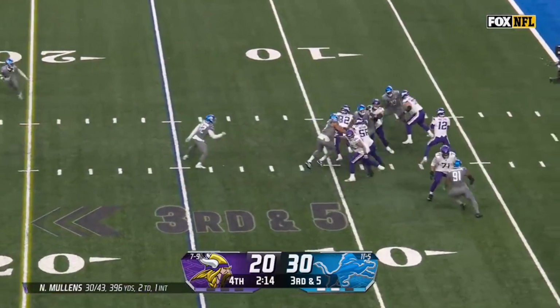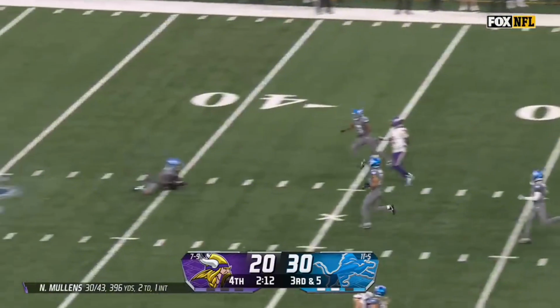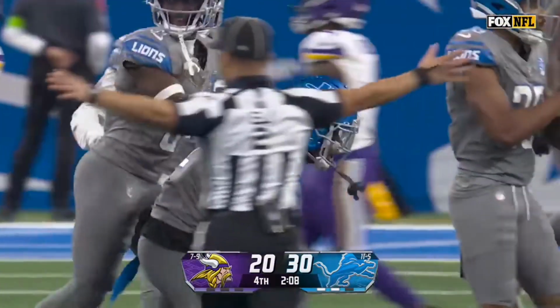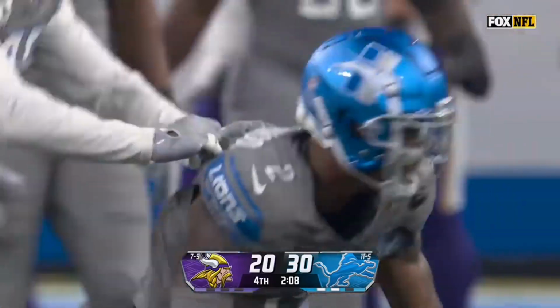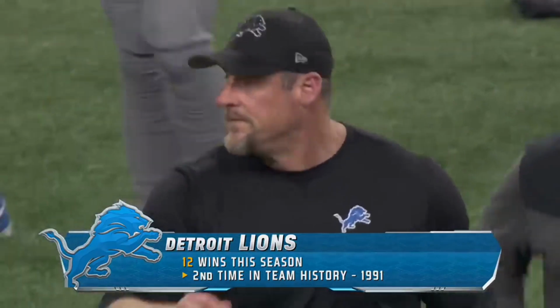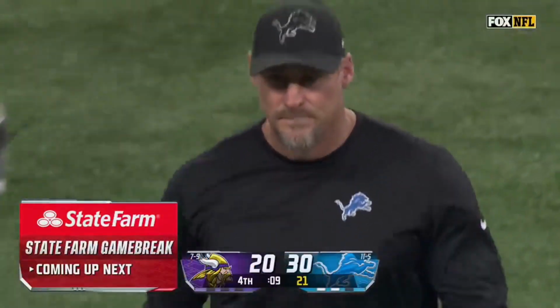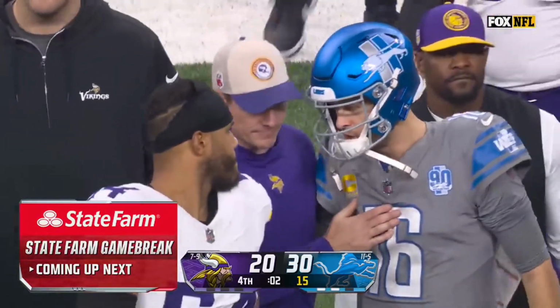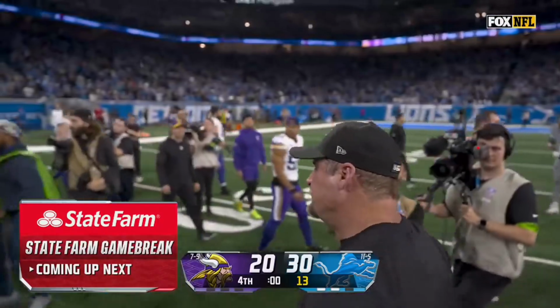3rd down and 5 for Mullins, and the Vikings lofted right to the free safety and picked by Gardner Johnson. In his first game since week 2, he's got the pick. They've matched the franchise record with 12 wins. Another box checked. What is next for Dan Campbell and the Lions? They head to the playoffs for the first time in 7 years, where they'll look for their first playoff win since 1991.